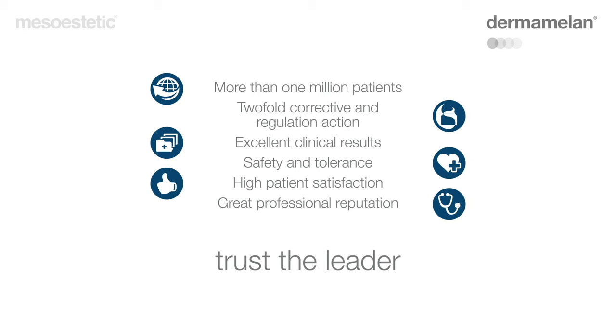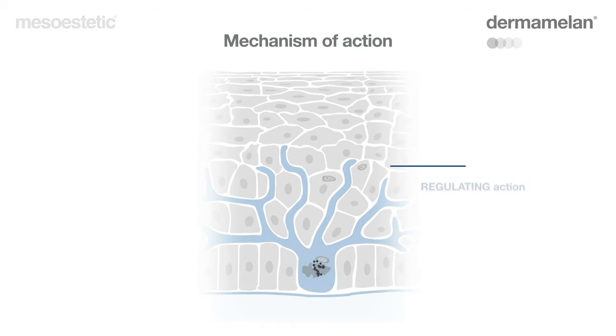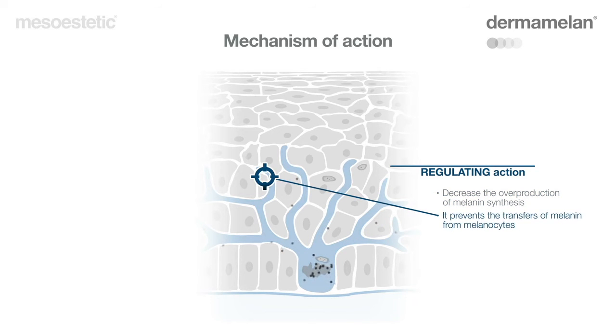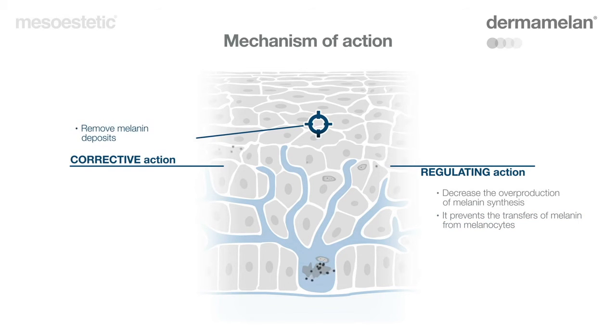Strict quality standards and numerous in vivo efficacy studies demonstrate excellent skin safety and tolerance, followed by visible results from the first week of treatment and long-lasting effects. How it works. Its exclusive formula effectively treats the process involving the formation of dark spots by providing a twofold action: regulating the production of melanocyte and eliminating the melanin formed in order to visibly correct pigmentation irregularities.